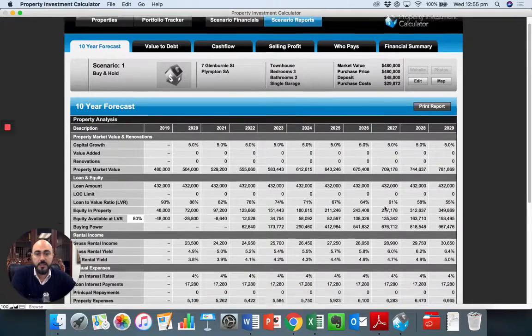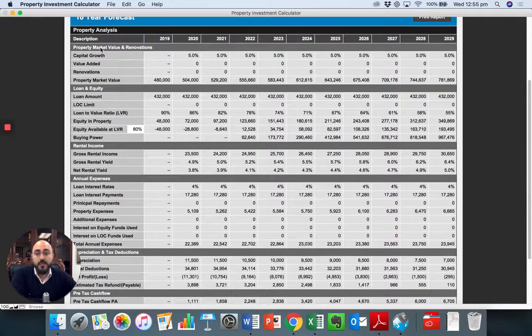So when we look at the actual scenario report, the first section will show us the capital growth or the value of the property.